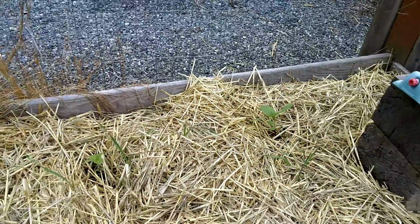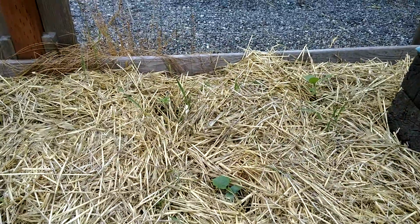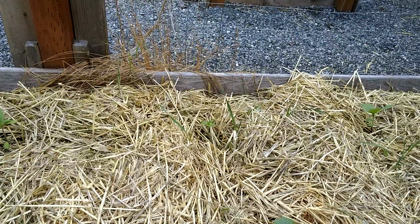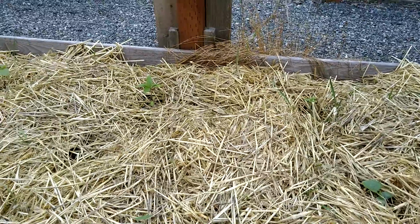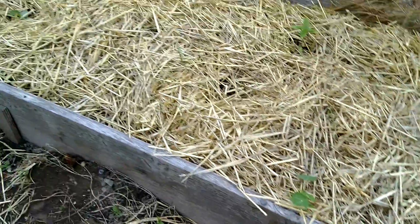Sunflowers, we got five along the back. They all came up, and then three cucumbers. One got eaten by slugs, the middle one, but the others are going to make it out. I think that's a nasturtium coming up. It's a volunteer.